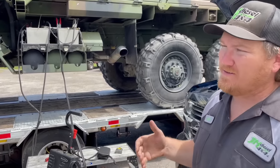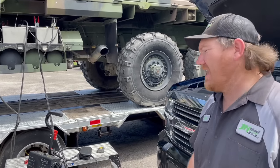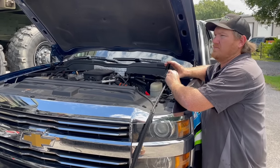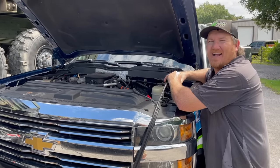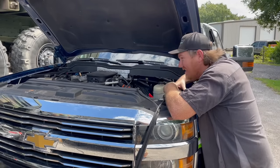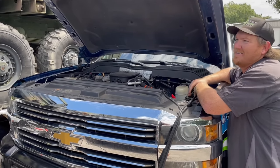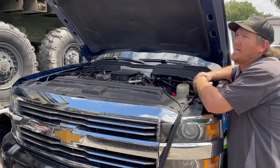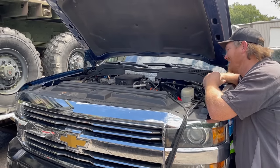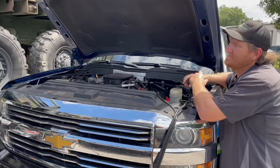We'll be able to drive it off. Hopefully it stays running. They would stay running at the yard, but maybe we got enough charge in it now. I don't know. Right off. They didn't even try to stay running. That's crazy. I can't believe that. Huh? Yeah, right? Wow, it's that dead.